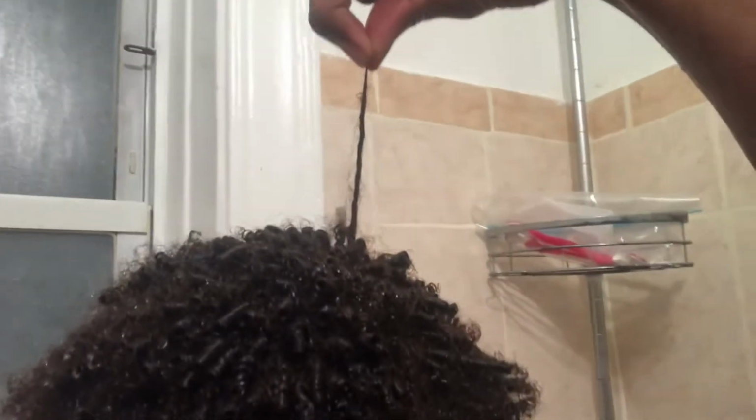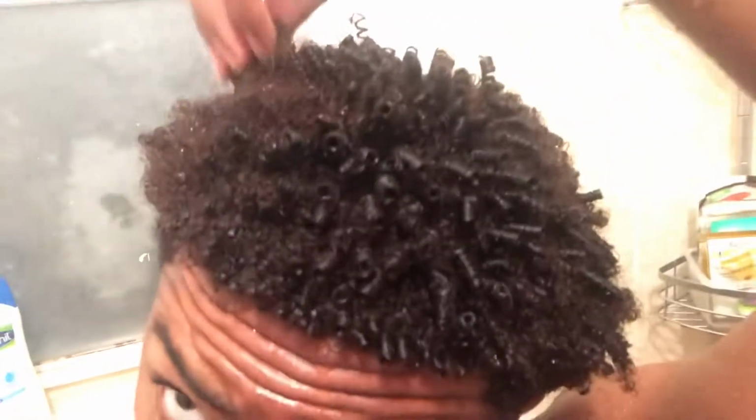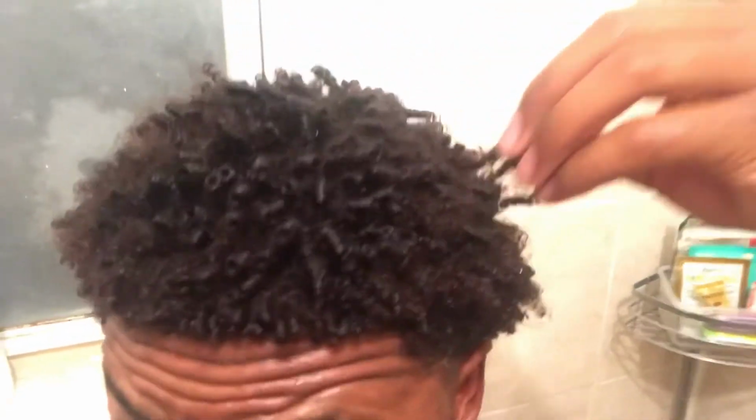Let me go from the top. It stretches a lot. But what I'm gonna do right now is shake my head. Y'all know, if you shake your head and you got that curly hair, it makes them pop a little more. They don't just be laying down flat. They be popping now. But this is literally without product. No product at all. So now it's time for product.